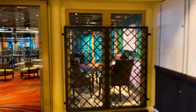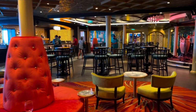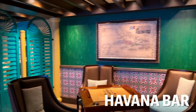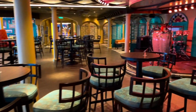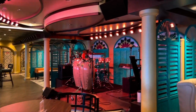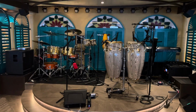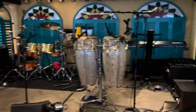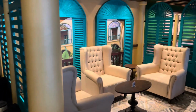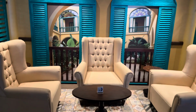Now let's walk into the Havana Bar. This bar has some absolutely gorgeous decoration and furniture, and it's beautiful. There is a stage where at night there are some Cuban style parties happening, and everyone is welcome, even if you're not part of the Havana. This room is so cute, I feel like I'm in Cuba. Can I have some rum?